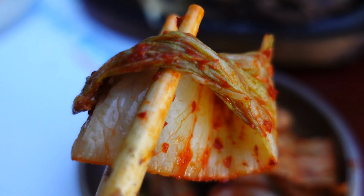Your kimchi is really light and refreshing. It's not super strong on the fermented side or on the spicy side, so it just adds a nice crunch and juiciness to any dish that you're eating. There are also some of these thin white radishes.